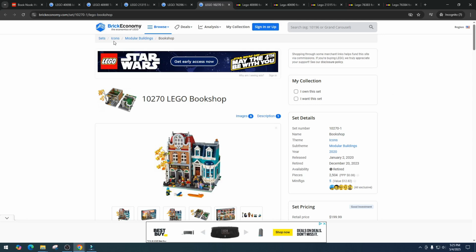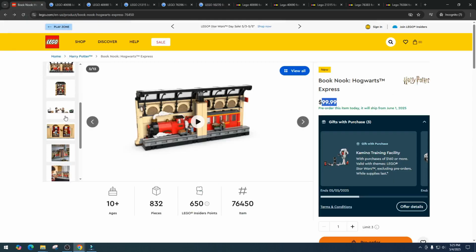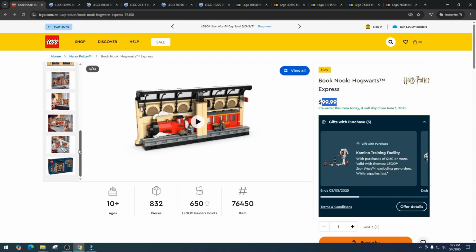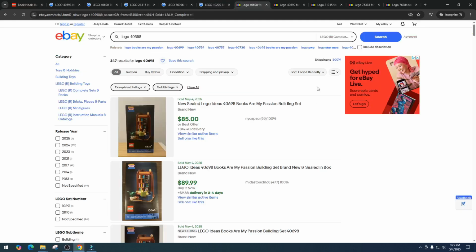And I definitely want to know how you feel about the Book Nook. Do you think it's going to be popular with a lot of people? Do you think they're going to pay a premium for this set in retirement? Or do you only think this is going to be maybe a $10 to $20 profit with this set? So while you're commenting your thoughts and opinions down below, I'm going to go over some of these sets on eBay. So first up is the Books Are My Passion.